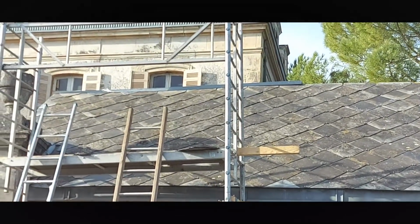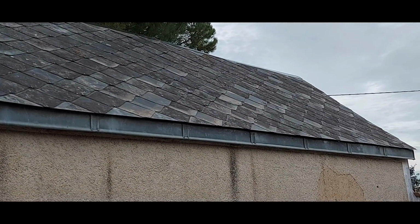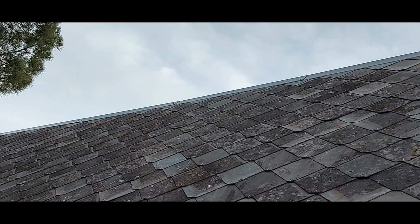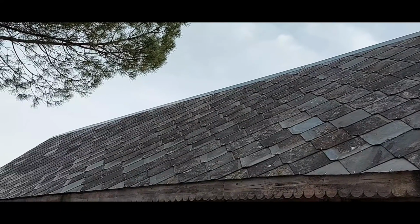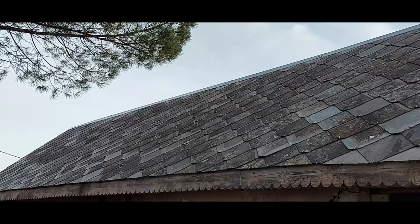Yay! There we go. One roof finished. Yay!